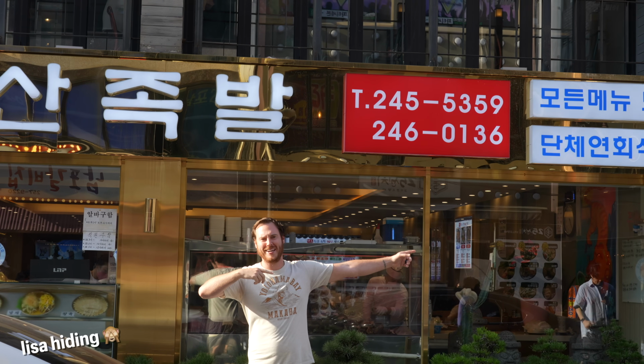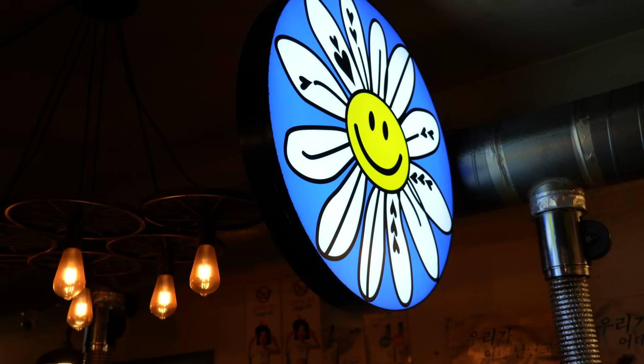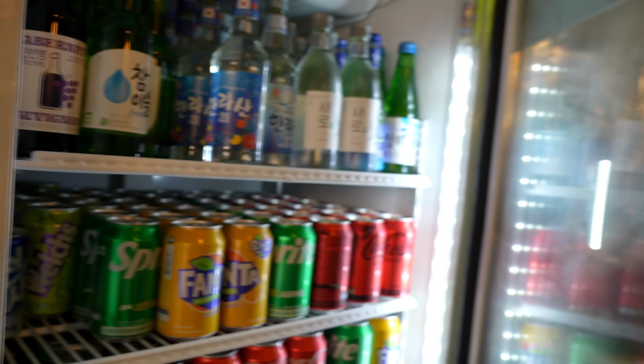Korean barbecue, baby! Okay, so this is our favorite KBBQ joint in all of Busan. I think probably in all of South Korea. We love this place. We call it Smiley's. I don't know the actual name of the place. It's here. It smells so good. It's just grilled meat. It's awesome. Let's go. One and one. One each. Fresh.